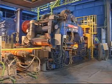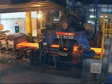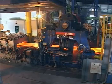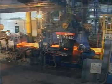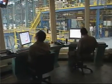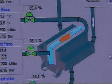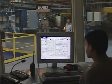The pendulum shear is designed to cut a 90mm thick slab and can also perform emergency cropping every 500mm at maximum casting speed. Whole caster functions are controlled by Danieli Automation Level 1 and Level 2 control systems.